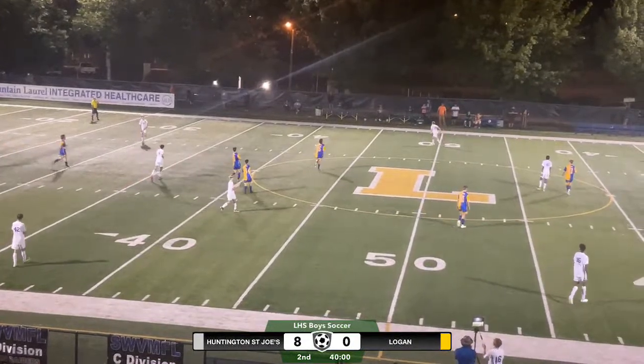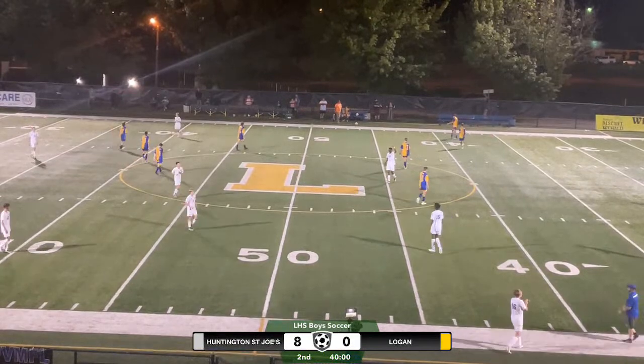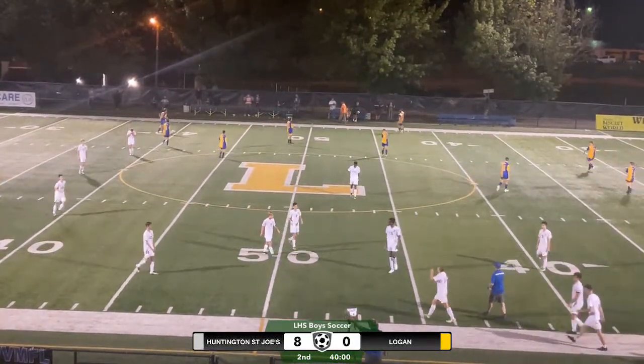And that will do it. As your final, Huntington St. Joe's comes away with an 8-0 victory over Logan.